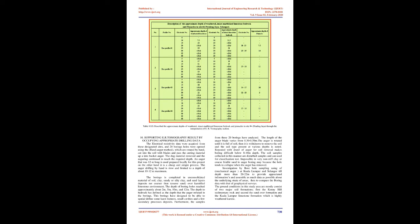Borings in different sites in Kuala Lumpur and Selangor, employing different types of auger, studied the shallow subsurface karst features deposits, as presented in Figure 23.